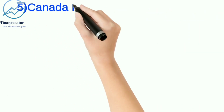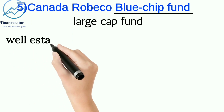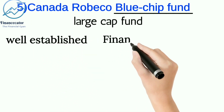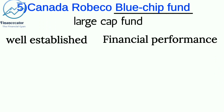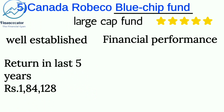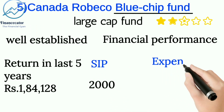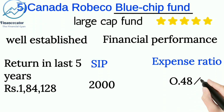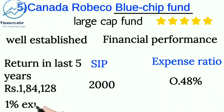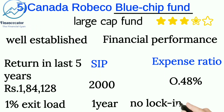The next is Canara Robeco Blue Chip Fund. It is a large cap fund. Blue chip funds or stocks are well established companies with excellent overall financial performance. It is also a 5-star rated fund. For the past 5 years, this fund gave rupees 1,84,128 if you invest 2,000 rupees monthly. This fund has an expense ratio of 0.48% and 1% exit load if redeemed within 1 year, with no lock-in period.